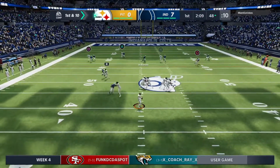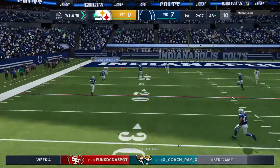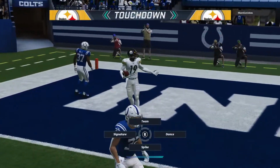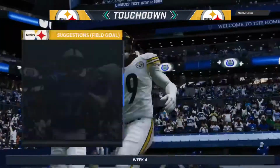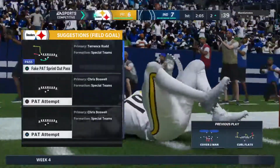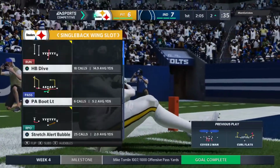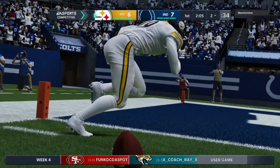Throwing here, Trubisky. Going top shelf for Smith-Schuster. And he's in. Touchdown, Steelers. Juju Smith-Schuster, his first touchdown on the year. And the Steelers are an extra point away from tying this thing up.